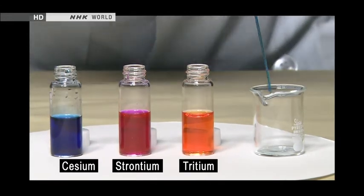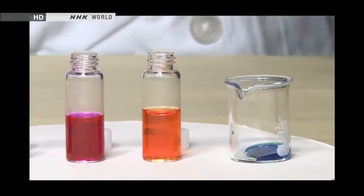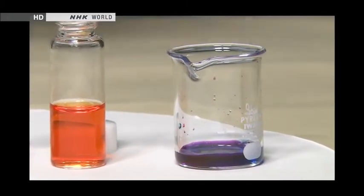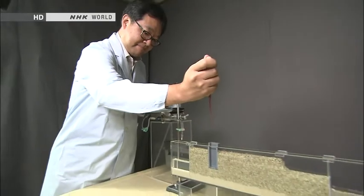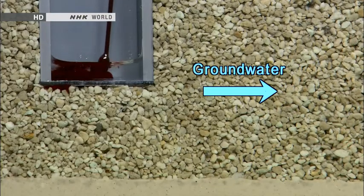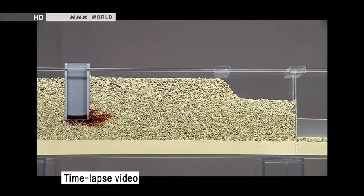Tritium, strontium, and cesium have been found in the port adjacent to the nuclear plant. We did an experiment mixing colored liquids that represent the 3 radioactive materials. We inject our mock contaminated water into the groundwater and wait to see what happens. The mixture is initially a dark reddish purple, but gradually it separates into 3 different colors.